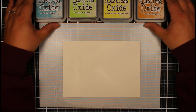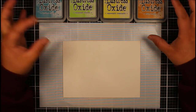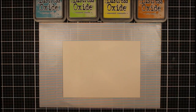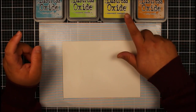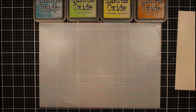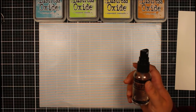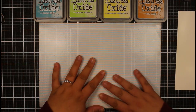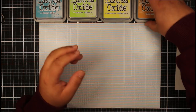I did pick out 4 colours of Distress Oxide. These might not go together quite as well as I wanted them to, but we're going to just see what happens, and I can swap them out if I need to. But we've got Broken China, Twisted Citron, Squeezed Lemonade and Wild Honey. I'm going to do this in stages. I've got my mister and my heat gun as well. We're going to do a layer and then dry it and then put down a bit more colour. I don't want this to turn into mud, so I'm not going to put all 4 colours down at once.